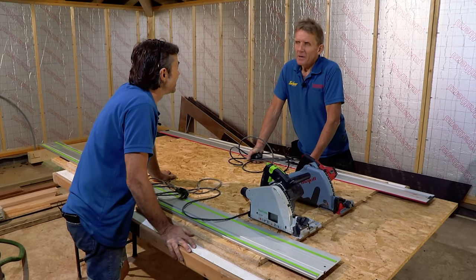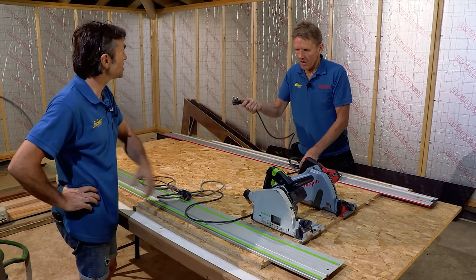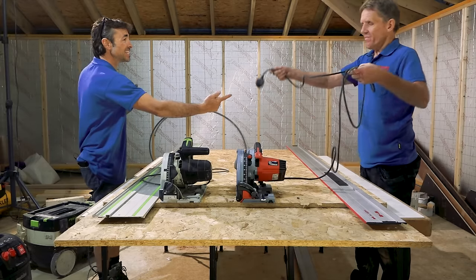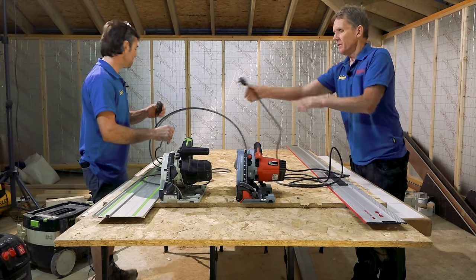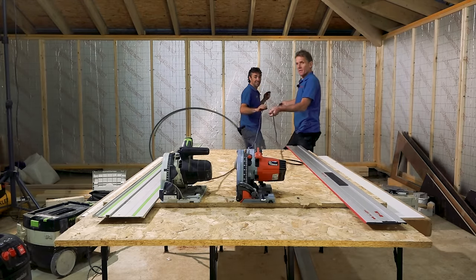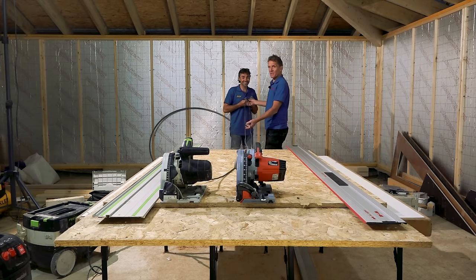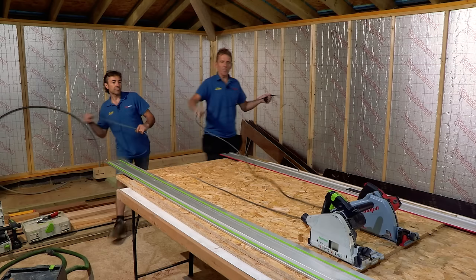Now, the only trouble is, mate, I need to get over to that dust extractor. You want me to shift it around, do you? Well, how about we pass it underneath? I've got 4 metres of lead. How much have you got? Let's see. Well, keep walking. How far have you got? There's not a lot in it, mate. They're both 4 metre leads. The only thing is you've got the plug-it, which is great. I like the plug-it.